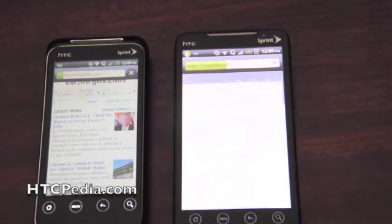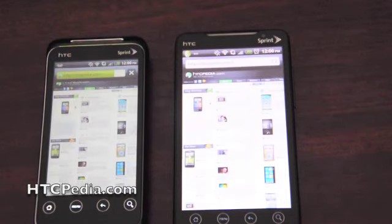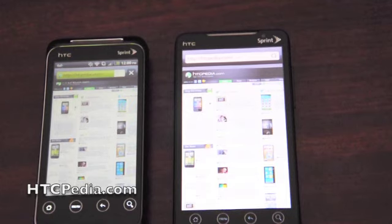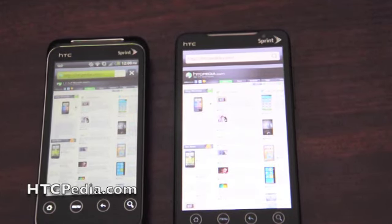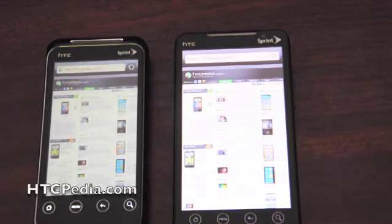Again, both these are running over Wi-Fi. The Evo has a big lead. The Shift is catching up, and the Evo's done. The Shift is still working. While the Shift loads, I will mention that both these phones had the site in its browser cache, so this was a test of a site that you visit on a daily basis. I know I visit this site on a daily basis. I hope you do as well. And the Shift is done.